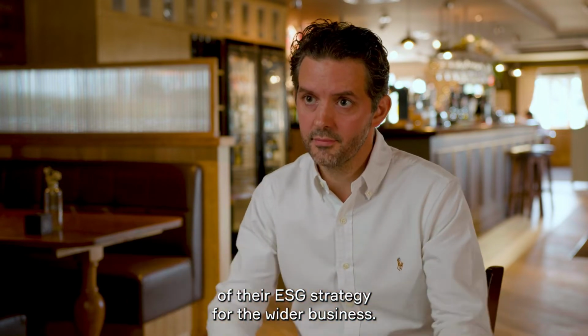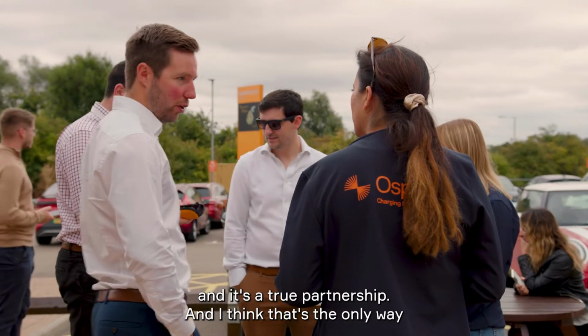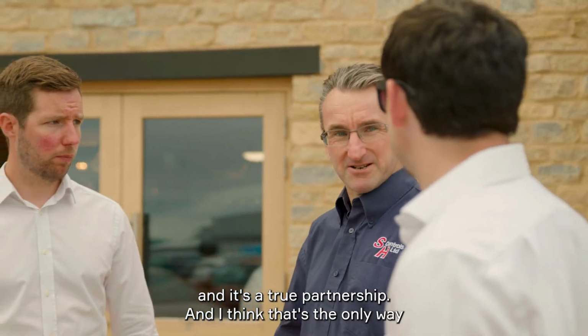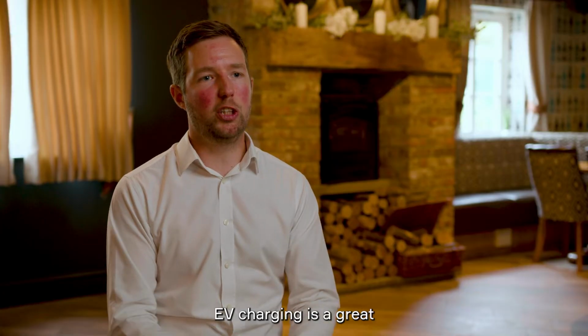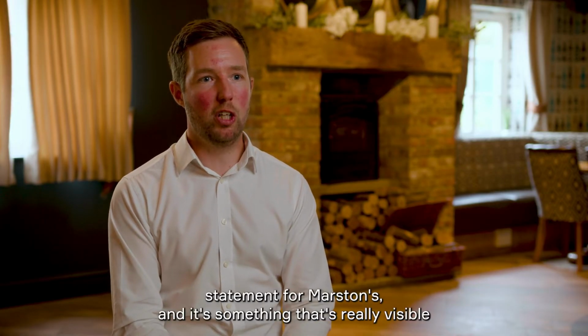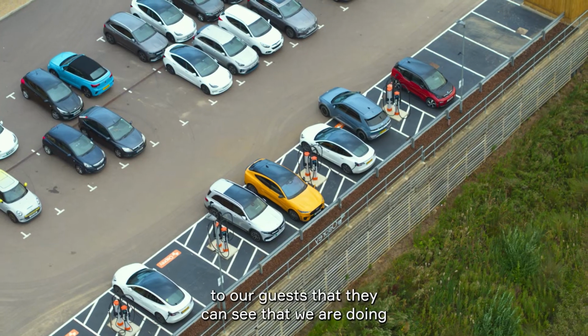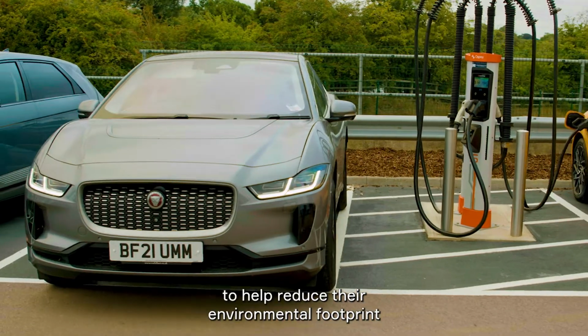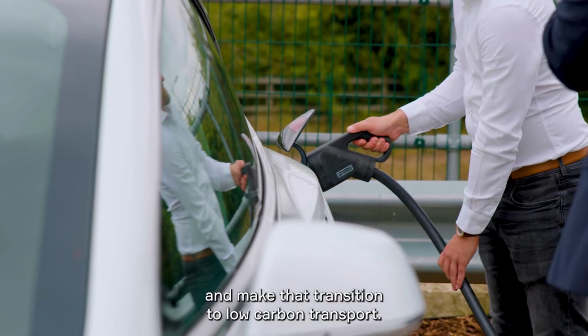We have a really strong relationship with Osprey, and it's a true partnership. And I think that's the only way we could have got to the point we have. EV charging is a great statement for Marston's, and it's something that's really visible to our guests that they can see that we're doing to help reduce their environmental footprint and make that transition to low carbon transport.